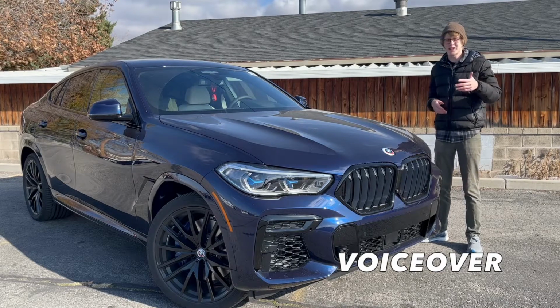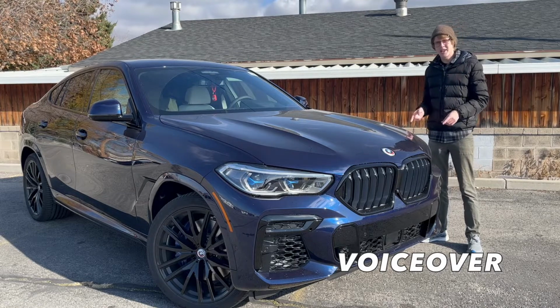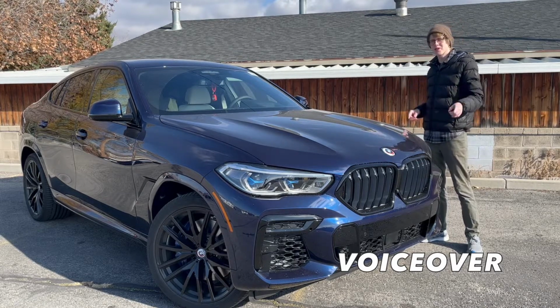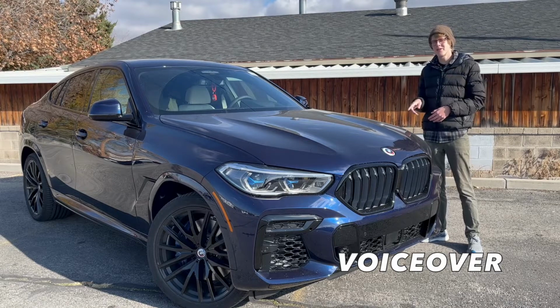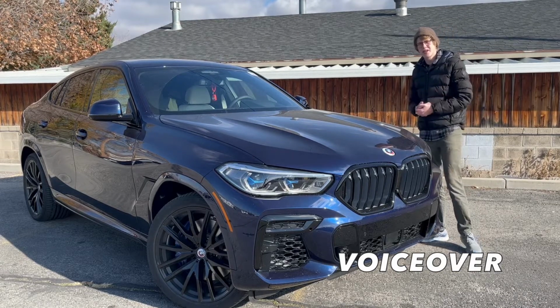I've always hated on them, but I'm thinking maybe the crystal accents on the interior, the V8 engine, among other things, will help me change my mind about the coupe SUV and the X6 in particular, because it's the car that actually invented the segment. So let's start with the practicality and talking a little bit more about this ungainly design.